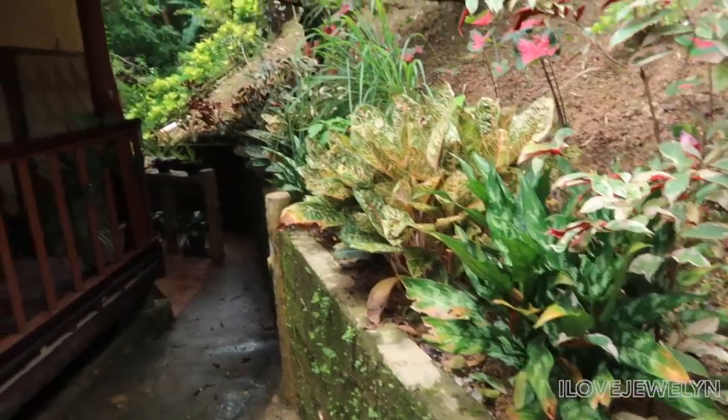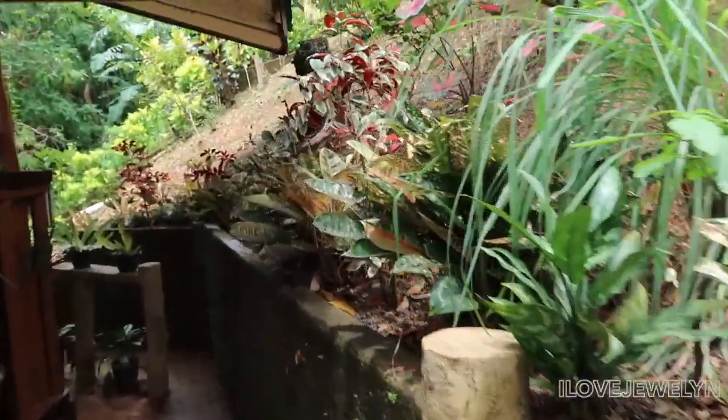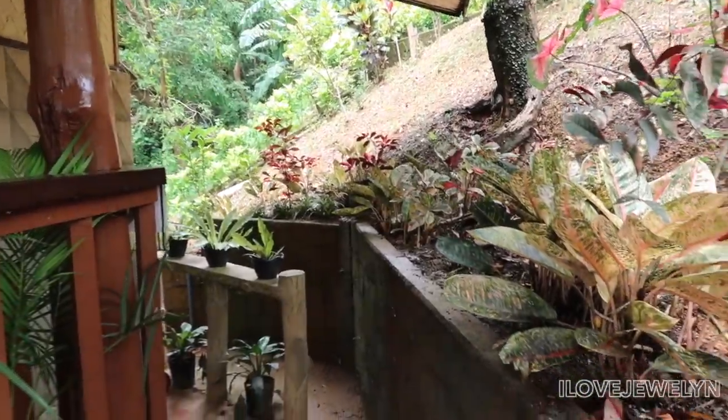And then it goes on and on here. I also want to see what's going on in this section here. So a lot of caladiums growing. I also see a lot of bird's nest fern, Chinese evergreens.